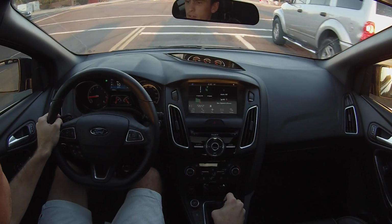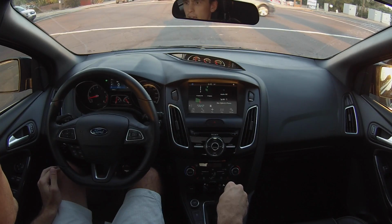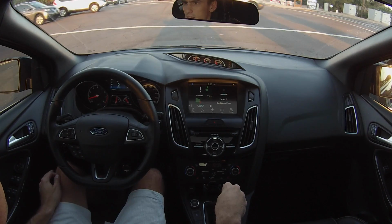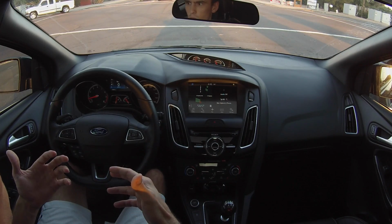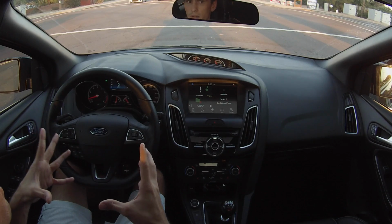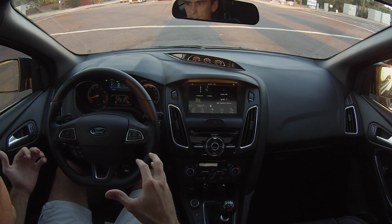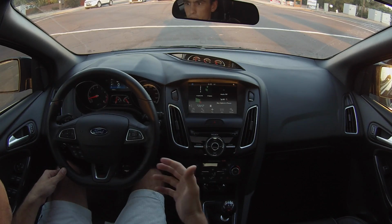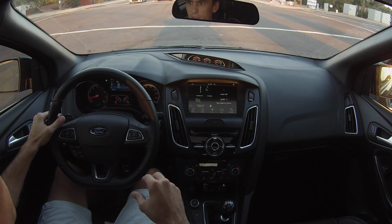When I was coming from a Civic Si, in my Civic Si there was a helical limited slip differential, and it also had a lot less power and virtually no torque. So it really wasn't that much of a factor. With this car having 273 foot-pounds of torque and 252 horsepower, that is a lot of power to go through the front wheels while having no differential up there.